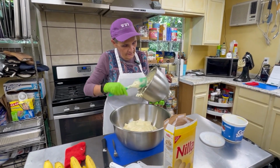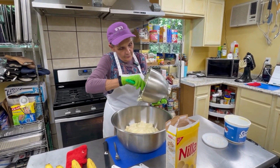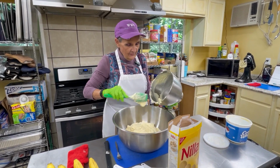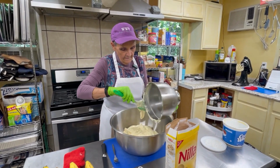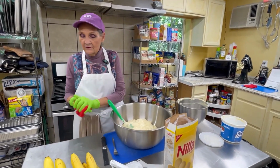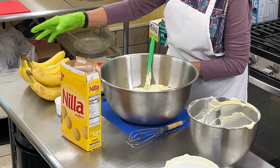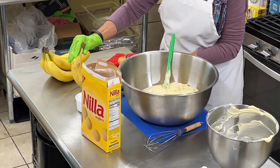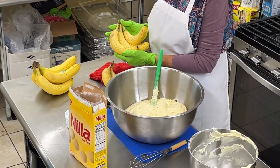So now I'm pouring it in here, and we're going to put bananas. Now, I'm probably going to put about 5 or 6 bananas in this amount. You can put however many or however little you want. That, again, is one of those things up to you. And also, back to the bananas. You can see my bananas are speckled.